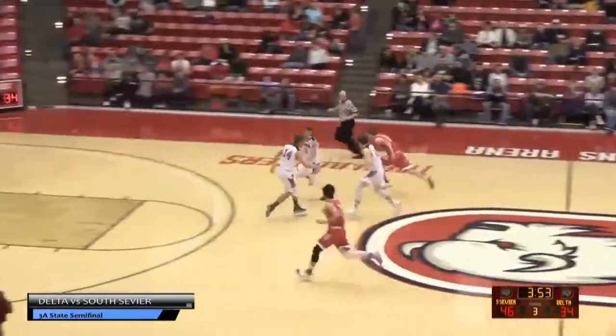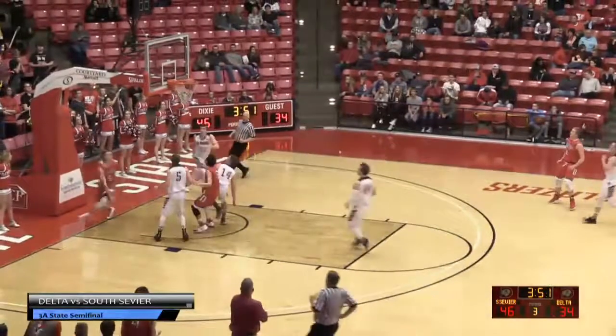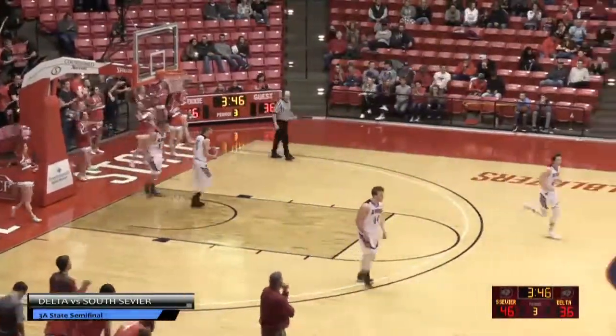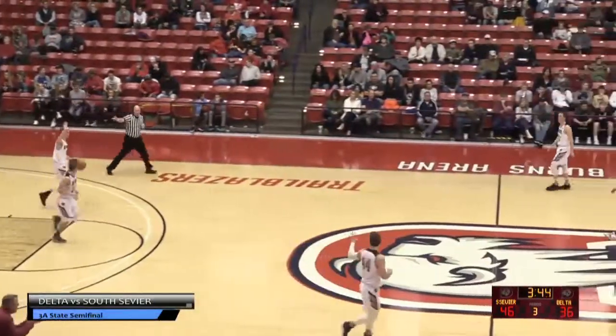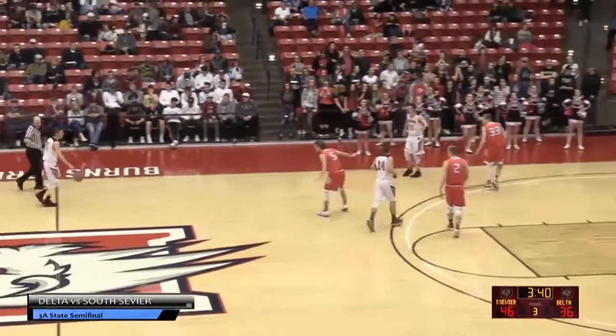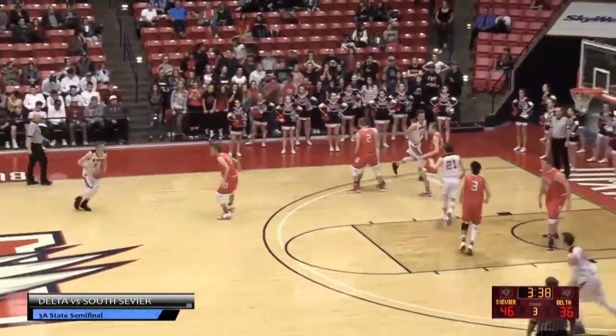He'll hand to Bruff. One on three for Jamin Bruff. He'll drive in right side. The defense went away from him. He'll lay it in easily. Yeah, beautiful move there by Jamin Bruff, because you're right, he paused for a minute, and the defense left him, so he got on the gas again and went right to the glass. 46-36, 10-point South Sevier lead, 3:38 to go in the quarter.